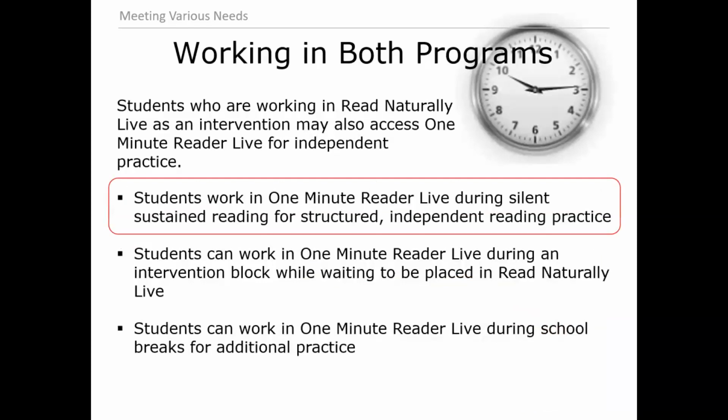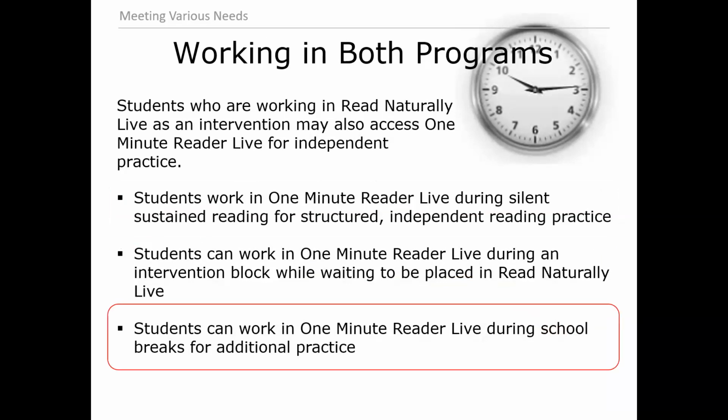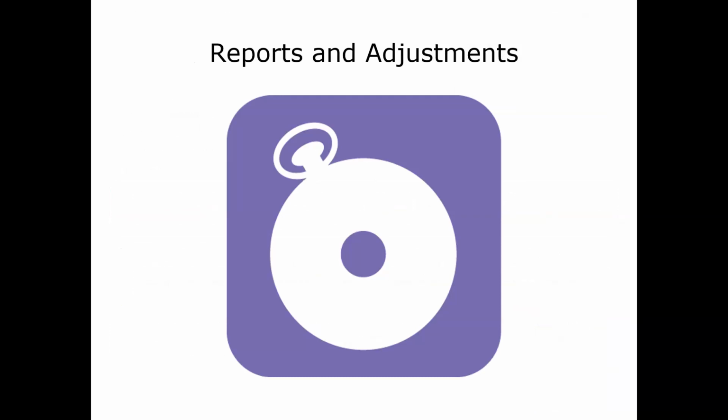Some students work in both Read Naturally Live and 1 Minute Reader Live, and so they could use 1 Minute Reader Live in silent sustained reading or during the intervention block while they're waiting to be placed in Read Naturally Live. They can also work in it during those school breaks, as I mentioned.